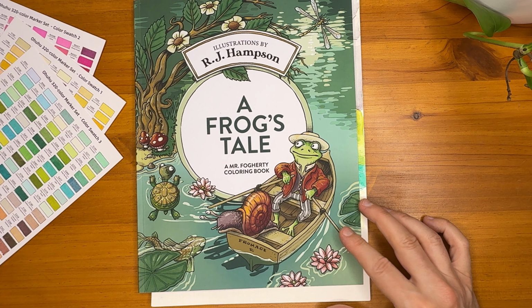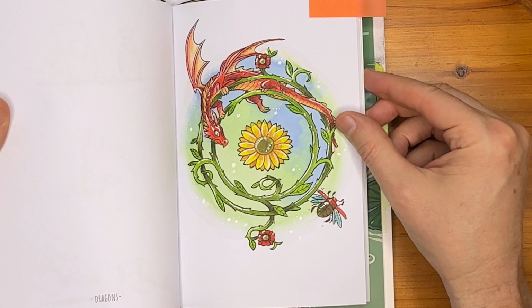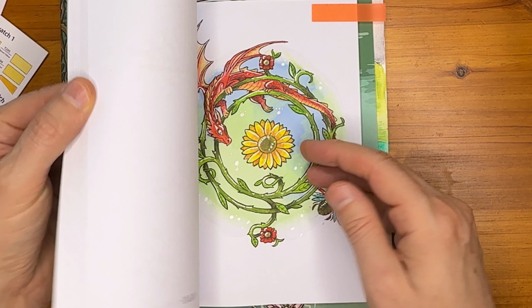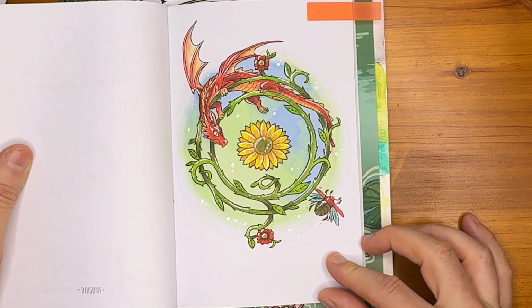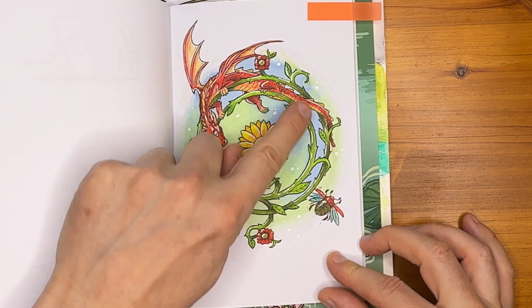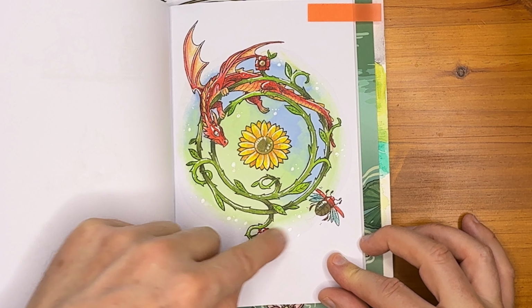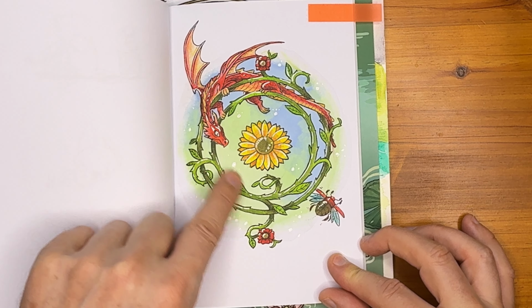What else did we colour? Well, we did colour from Tiny Tales, and we coloured Dragon. I called it Dragon Circle. It's from the Dragon section of Volume 2, which is chock full of cute little dragons. And here we have this tiny little guy wrapped around a vine. There's some flowers and this little Christmas beetle bug thing flying around. He's obviously on the hunt.